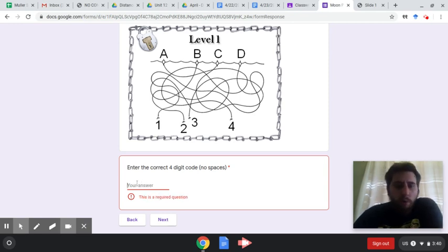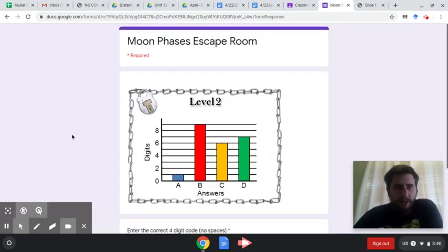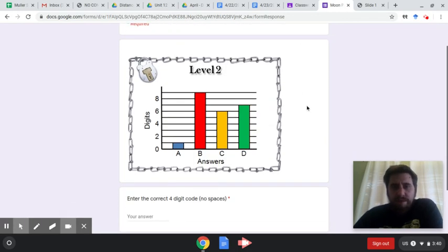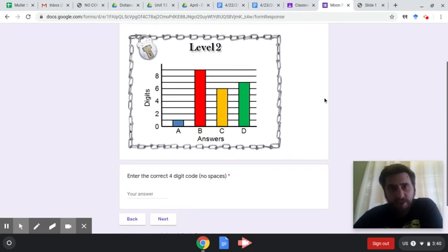Okay. Once that's correct, this red stuff will go away and you'll be able to hit next and move on. I'm going to pause the video because I know the answers. I'm going to move on to the second puzzle just to show you what that's like as well. Okay, so I'm on level 2. That first level may take a while. You have to make sure you get the right answers, and then you actually have to make sure you break the puzzle.